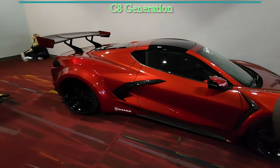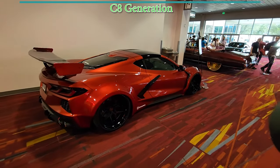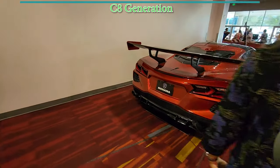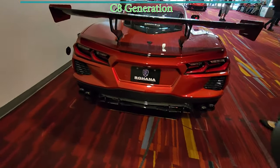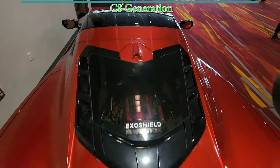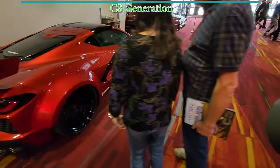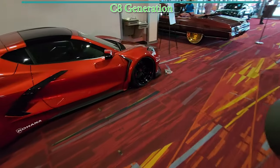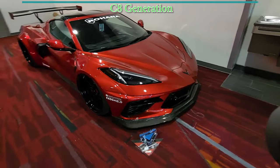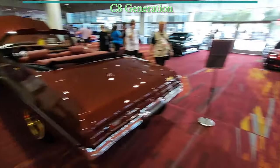I see Rohana on there. I'm not sure what they sell, if they do sell anything. So shield. Looks pretty run of the mill. Looks like Street Hunter wide body. Universal Air bags. We got another one over here.